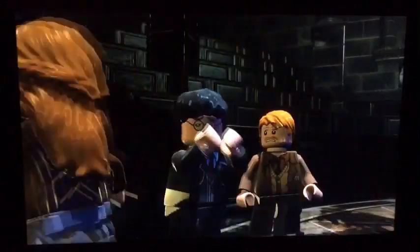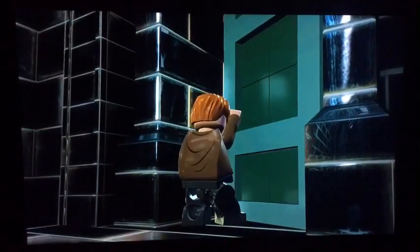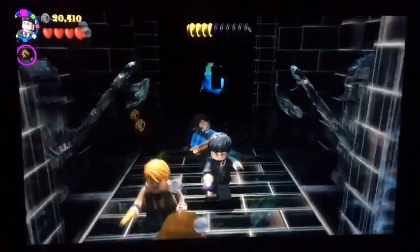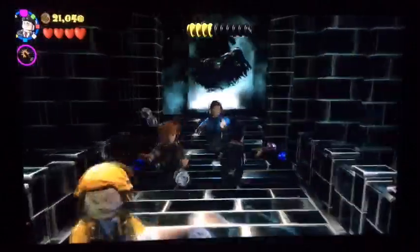We've got it! We've got the locket! Oh, the Dementors, they're coming! Alright, we better get the hell out of here. Oh crap, they're coming! You better run for it, mate!